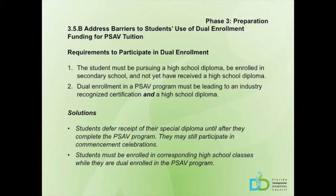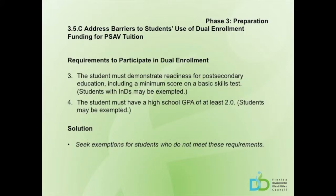It is very important that teams understand the latest rules and practices related to dual enrollment. More information may be obtained in the Project Achieve Replication Guide, but the team should always verify procedures with the Florida Department of Education. The other two requirements are also related. To participate in dual enrollment, students must demonstrate readiness for post-secondary education, including by achieving a minimum score on a basic skills test. They must also have a high school GPA of at least 2.0. Although some students with intellectual disabilities may meet these requirements, many will not. However, students may be exempted from these requirements in accordance with policies of the institution, so teams should propose procedures for exempting students as appropriate.